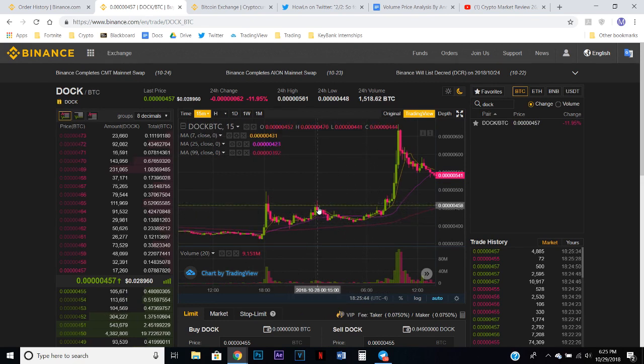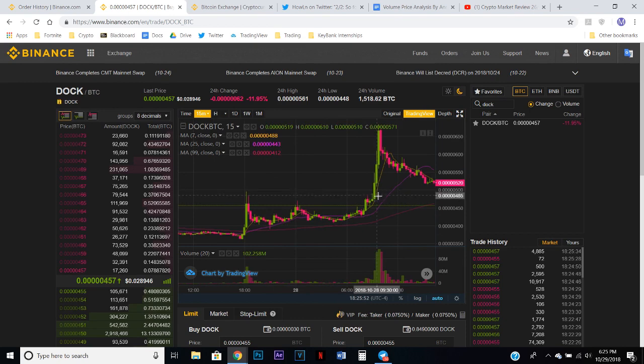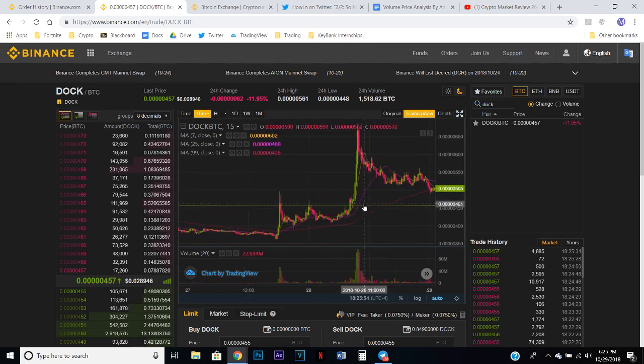And we sort of saw this cup and handle forming, where you see this cup and then it breaks down, and then just continues to break out from there on huge buying volume. So that's my reasoning behind some of these trades.